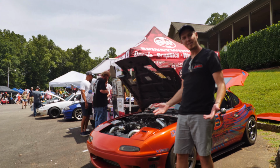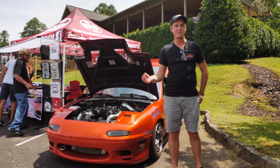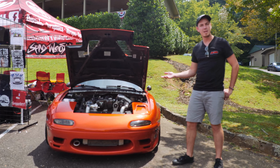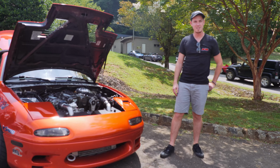All right, this is my 95 M. Originally came Merlot and recently wrapped it orange this year. Plan on going back to Merlot because honestly it's the best color Miata ever made. I have it currently supercharged with an MP62 supercharger. Makes about 220 to the wheel, and honestly it's an absolute blast.